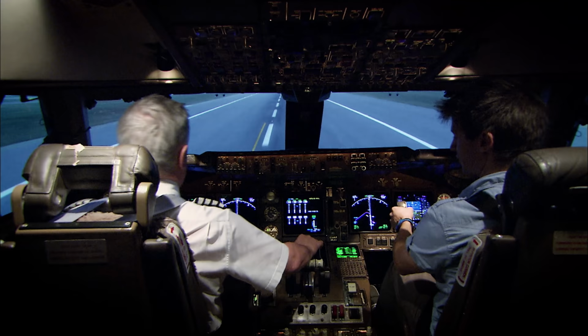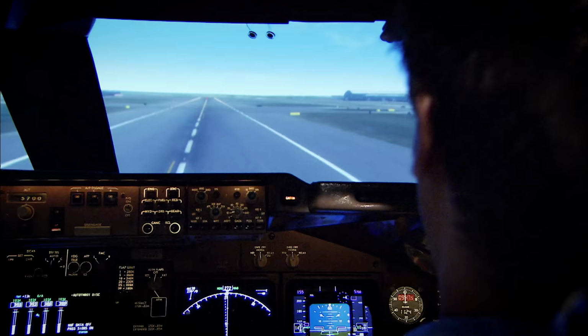So now you stick the reverse thrust on. We do. And a little bit of brake. That's it. Fantastic.